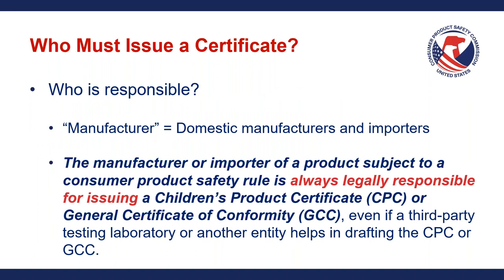Who is the responsible party? So I put manufacturer in quotes here because manufacturer is actually defined in our statute, in the Consumer Product Safety Act, to include domestic manufacturers as well as importers. So a lot of people come to me and they're confused when they read about manufacturers and they're the importer. When we say manufacturer, usually, most of the time, we're referring to the domestic manufacturer, or if it's a foreign manufacturing situation, we're referring to the importer. And that is who would be responsible for issuing that certificate.